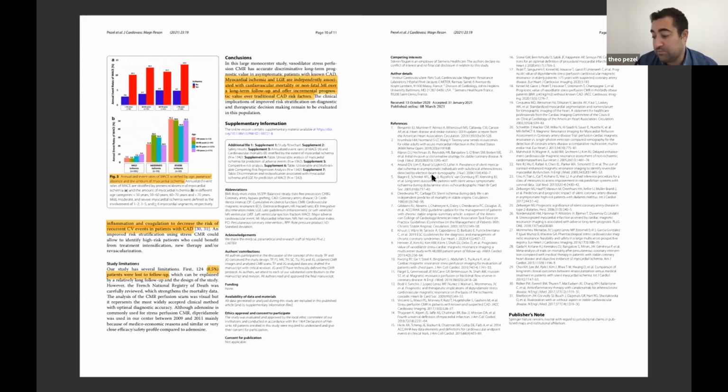Another possible question is the perfusion at rest. And we never did the perfusion at rest, for the same logic. But as you can see with this paper, in terms of prognostic value, it seems pretty consistent with previous prognostic CMR studies.